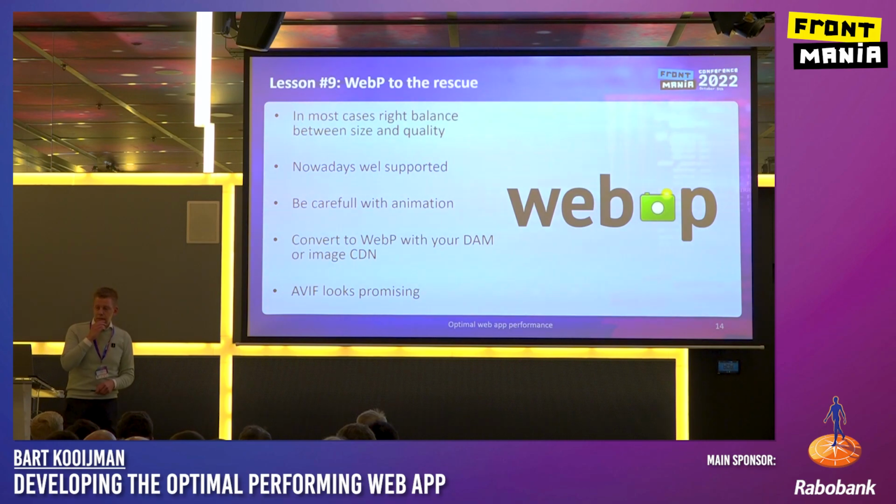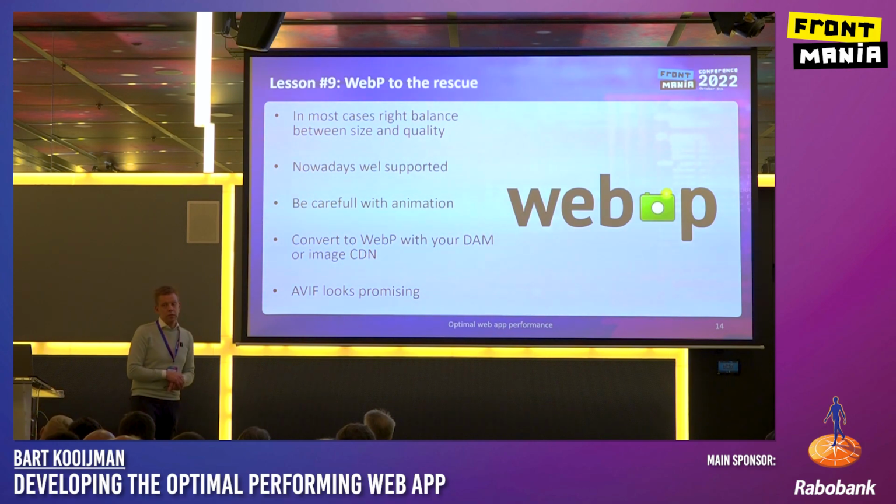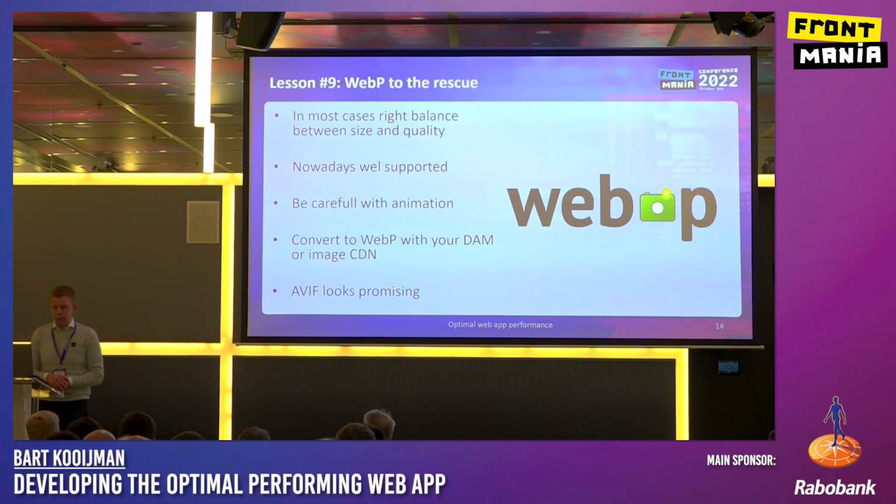Lesson number 9. For us, of course, images are very important. Images, again, help conversion a lot. In most cases, for example, on our product detail page where we show a carousel of images, we have multiple images. So, yeah, it's really important to basically find the right balance between size and quality. And for us, after doing a lot of investigation into the different formats, it turned out to be that WebP is actually very helpful. And so far has been giving us the best balance.